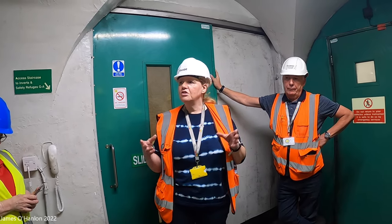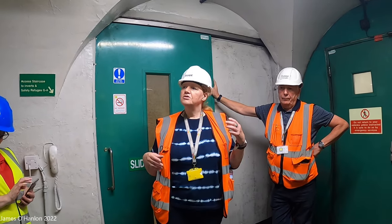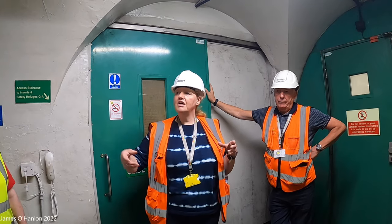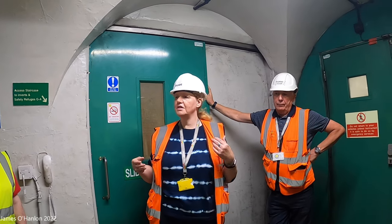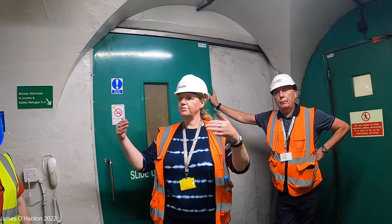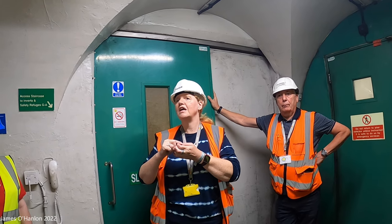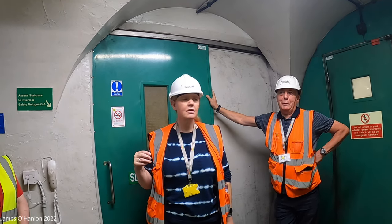So Phil's told you a little bit about how it was built, you know, the method of construction. So they came down a shaft this side and the same the other side, Birkenhead side. But actually when they met in the middle, because they went from each side to meet in the middle, they were less than an inch out. So it was really, really accurate work. No GPS in those days, of course.